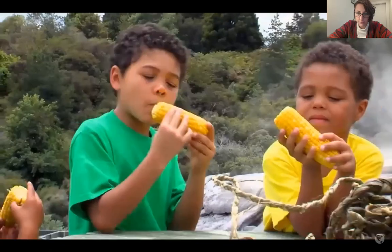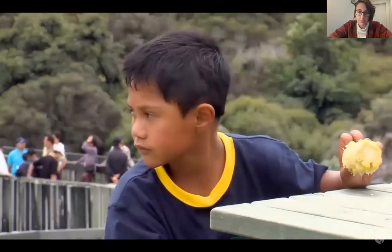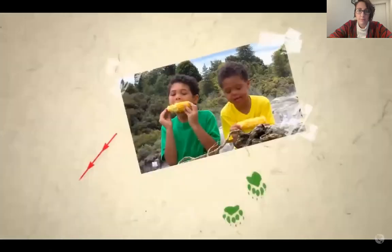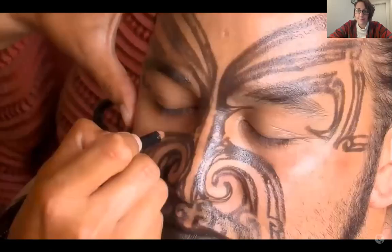Time to eat our corn. Tastes like butter and corn. This is a good day. What do you mean, good day? It's an excellent day. After our snack, we went to learn the haka. That's a Maori warrior dance.